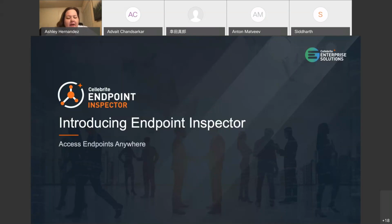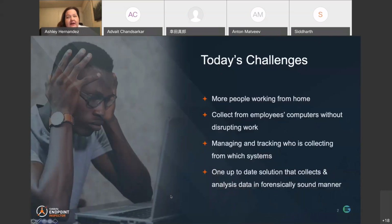And it is going to be a remote computer collection product that allows you to gather information from endpoints across the organizations that we work with. So let's talk about why we're introducing this and what it will be able to accomplish. When we look at the corporations that we work with, we are seeing trends.